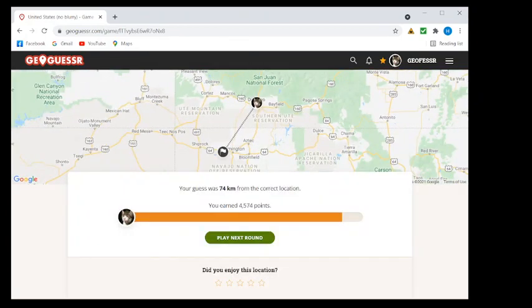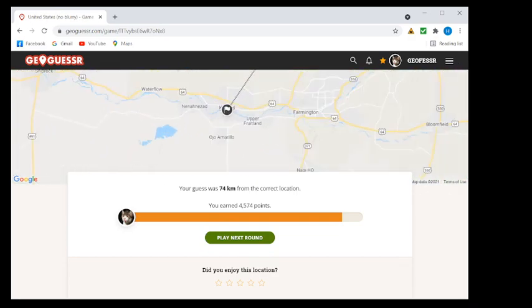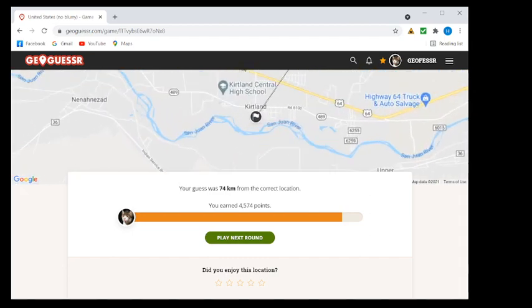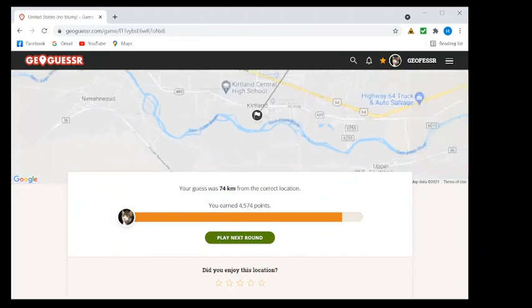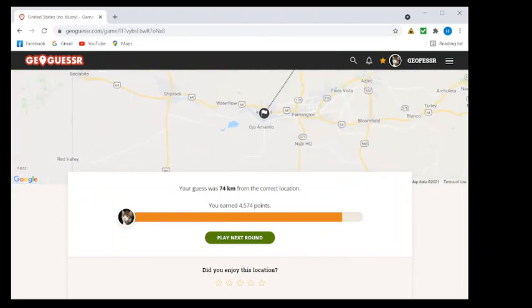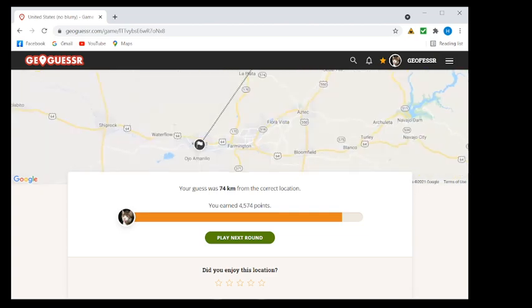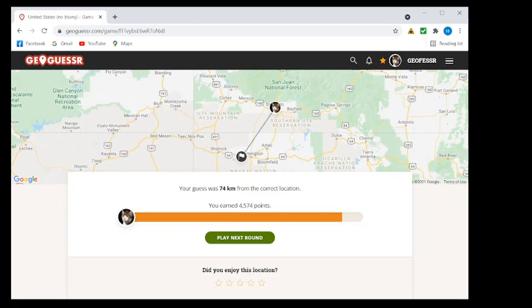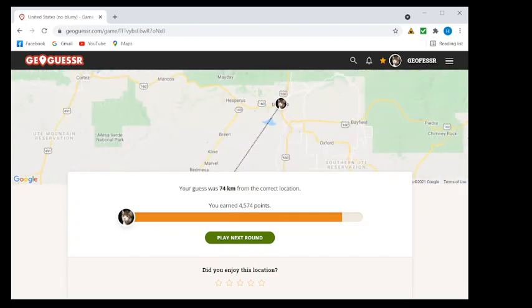Okay. It was closer to Farmington. Farmington must be in San Juan County, and there's Kirtland. Okay, yeah. So this is the San Juan River. Yeah, so I did remember that this area is an irrigated oasis. Maybe the relatively flat land should have tipped me off that it was here and not around Durango, because I think Durango is actually a high elevation place.